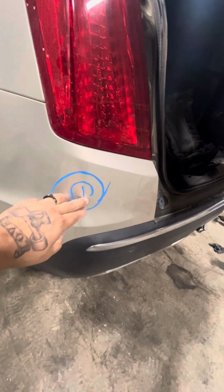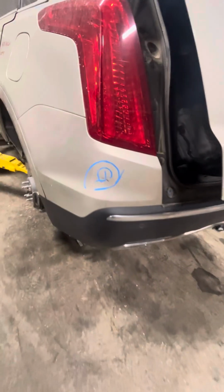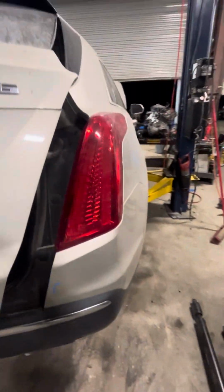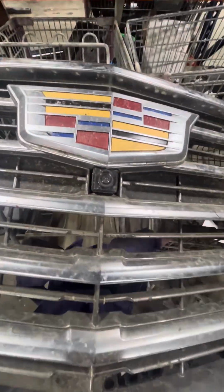There is a deep gouge into the paint, not too deep in the plastic. This is the front grill. It looks good. There are no tabs broken. Has a camera.